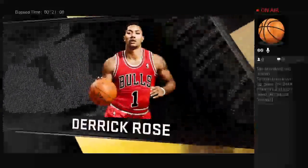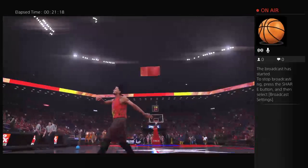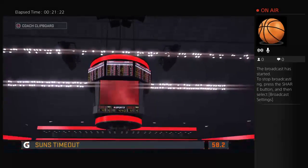And how about a little bit of showmanship there as he increases the lead? Oh, I like that. That's got to be, though, a tough pill for the defense. Well, he's a guy that you know can hurt you with his passing, and right there, he does some damage with his finishing, too. Phoenix calls timeout.